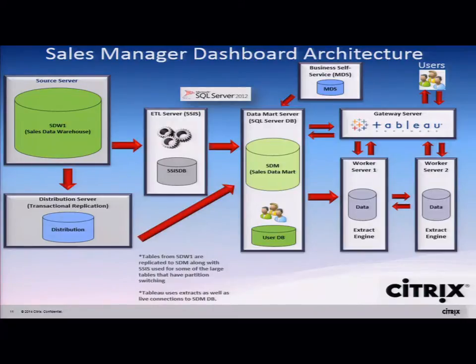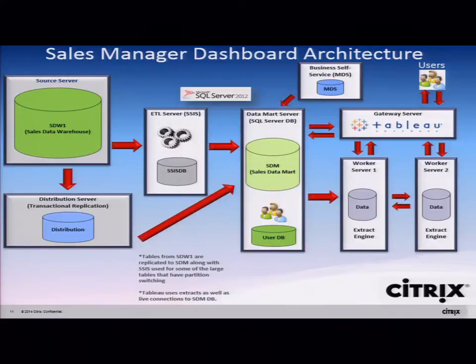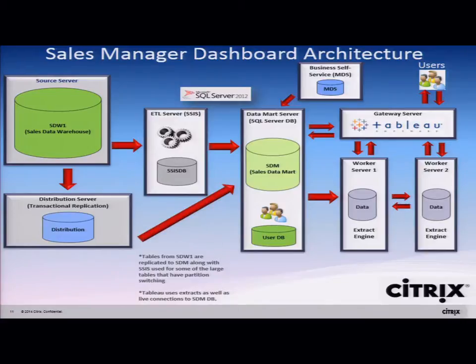And then the last one, scalability. So this current architecture helps us in future to just add more server nodes if we have to.